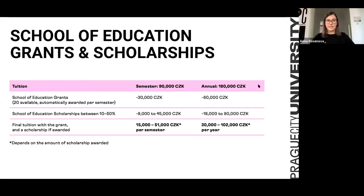If you are thinking about studying at the School of Education, please note that in addition to these three scholarships that I mentioned already, academic, social and professional engagement, and blended, you can also be awarded a study grant. So you qualify for a grant if you are a student or if you were a student at a Czech or a Slovak school or university, or if you work or if you have worked at a Czech or a Slovak university. So if that condition applies to you, you automatically qualify for a study grant, 30,000 Czech crowns per semester.